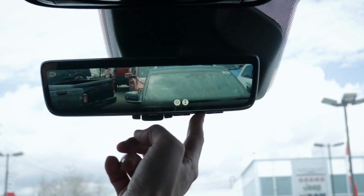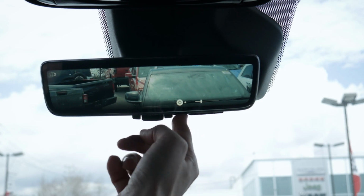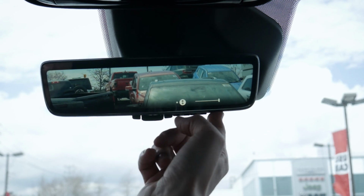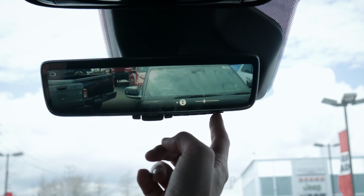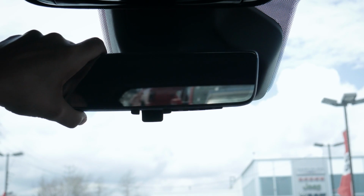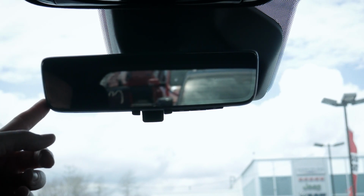Now we can push this button as well in order to be able to increase or decrease the brightness of that screen as well. We can push again in order to be able to adjust the height. I think I've maybe seen this in one other car before, but it is amazing that we've got this thing available as an option. So we can easily adjust up, down as necessary there. We can just click that in order to be able to default back to our regular rear view mirror there instead. But it is amazing that we've got this available as an option.